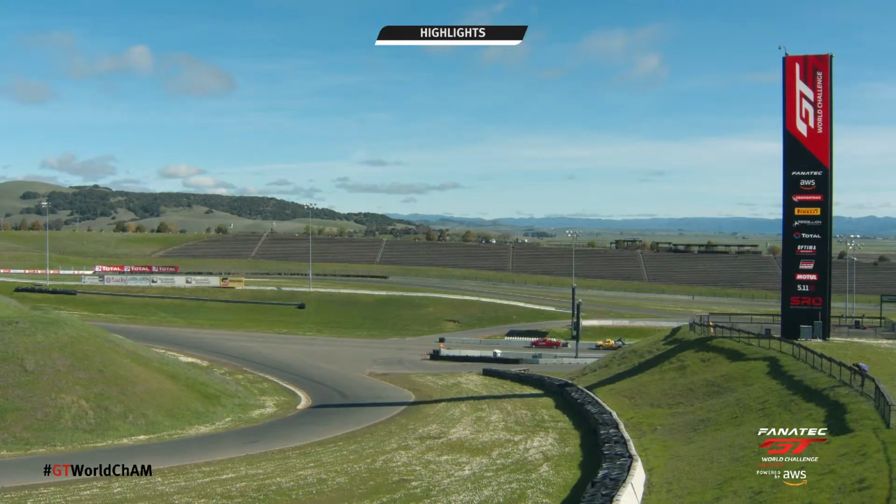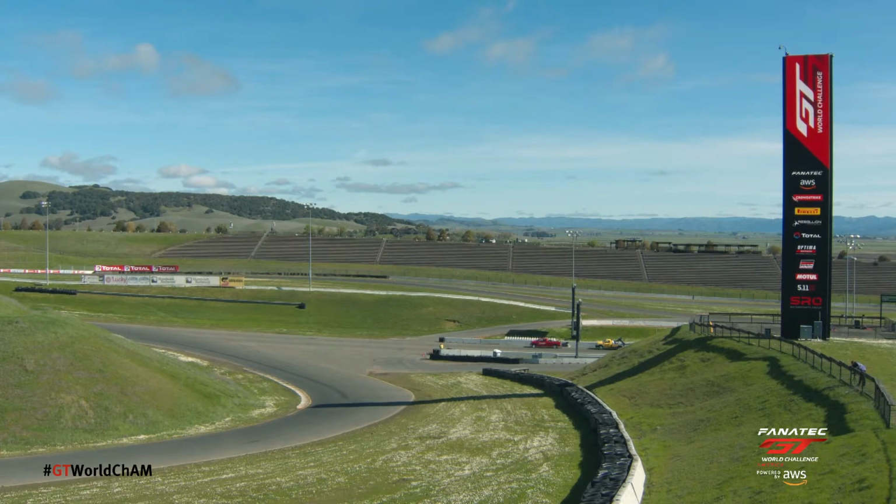A great qualifying effort from him in the Wright Motorsports Porsche 911 GT3R. A fun qualifying session, a couple of them, and I think that gives us an idea of what to expect when we get to the first races of the 2021 season.